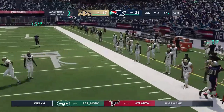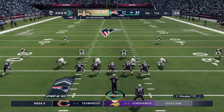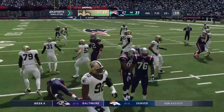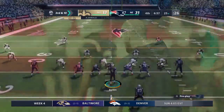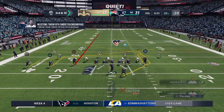Throwing on 1st down, but this one winds up to be incomplete. Intended for number 8. Following the incomplete pass, here they go again. 2nd and 10 from the 25. And again this time to the tailback. And once again, not much running room, if any at all. Calling no gain on the run there, and now they'll be looking at a 3rd down. It's 3rd and 10.